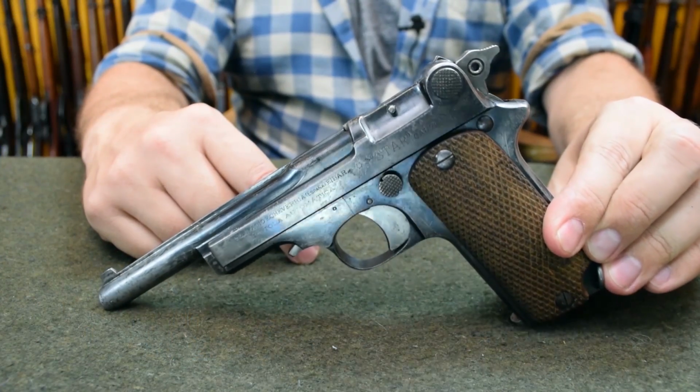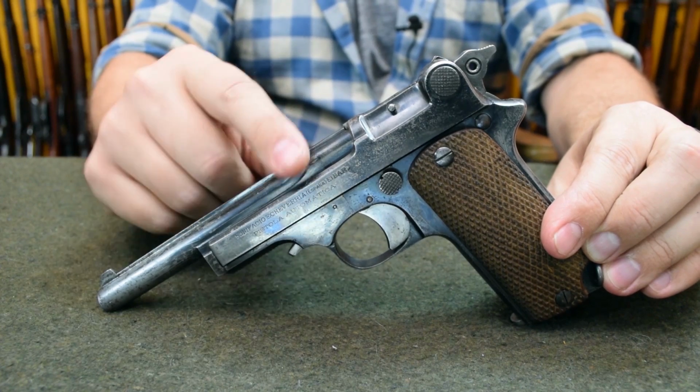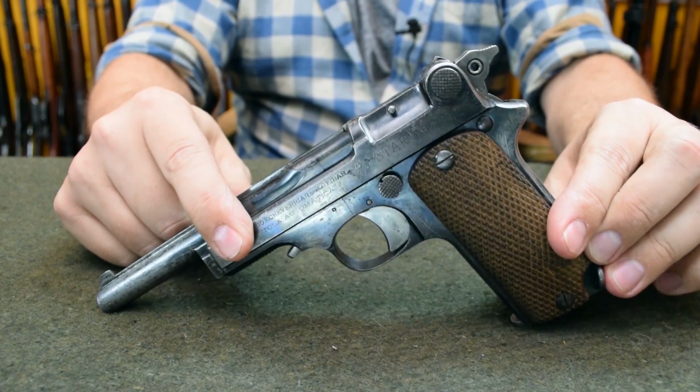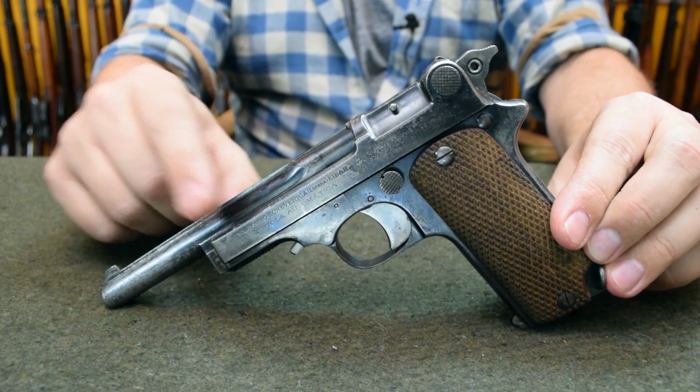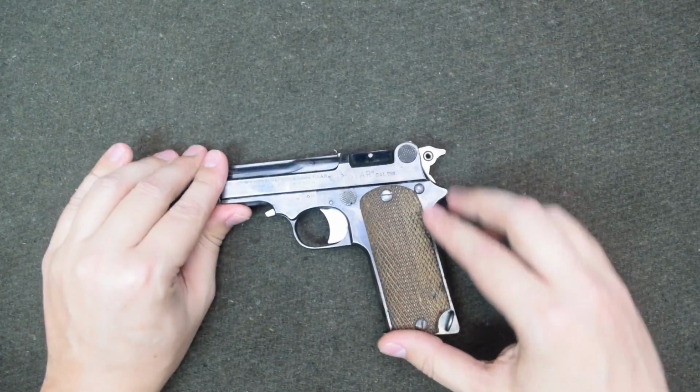I want to point out this thing is very shiny. Despite its age and amount of abuse, you could tell that these were really high blue guns to begin with. Now obviously a blowback semi-automatic, but let's figure out what's going on here.